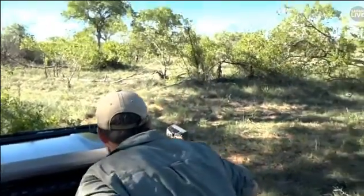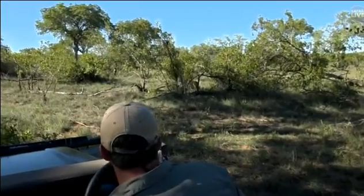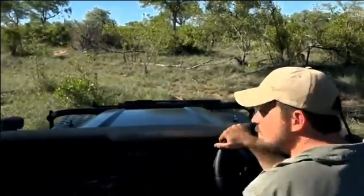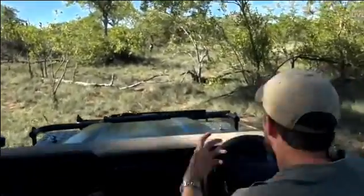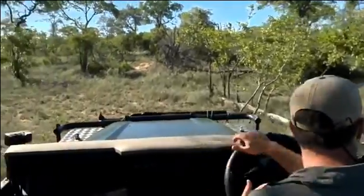Now we're going to try and keep up with this leopard and see what she's watching. Maybe there's something here that she's busy stalking, so she might be trying to hunt something like an antelope, something like a deer that we get out here called an impala. It could be a duiker, which is a very small antelope. Also, she could be hunting something like a warthog.